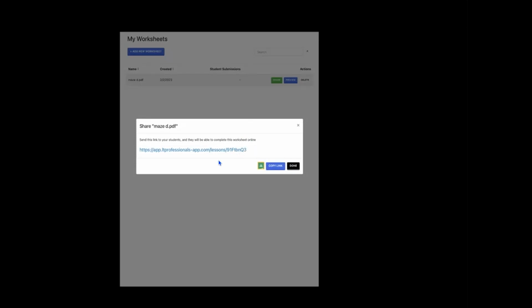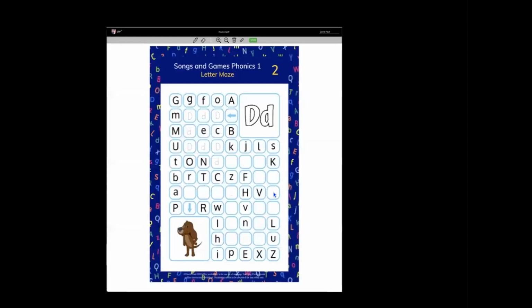And then once the children have the link, this is what they see. This is an example of a worksheet. And you can see at the top of the screen, there are very simple controls. You've got a pencil, which means they draw on the screen, and an eraser, which means they just erase whatever they drew. The third control is for typing, and the other ones you don't need to worry about.